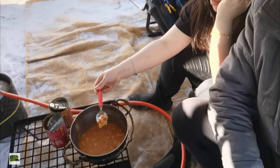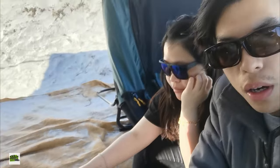Good morning. This is the last day of our Fitzgerald River National Park adventure. So this morning we're basically having a very simple breakfast using our ring burner and a bit of a camper oven, but we use it as a bit of a stove and frying pan.